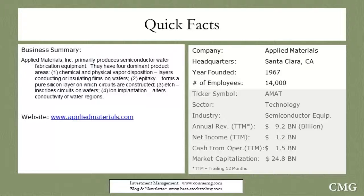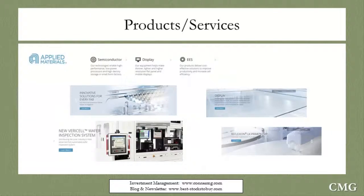Their website is www.appliedmaterials.com, just as it sounds. Applied Materials is headquartered in Santa Clara, California. They were founded in 1967, and they have 14,000 employees.